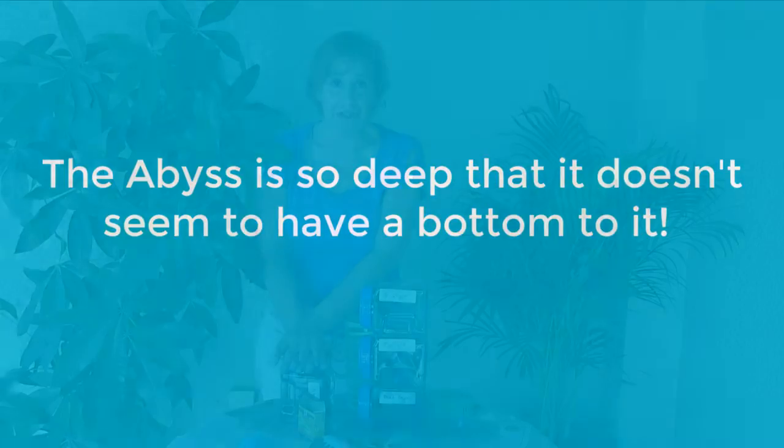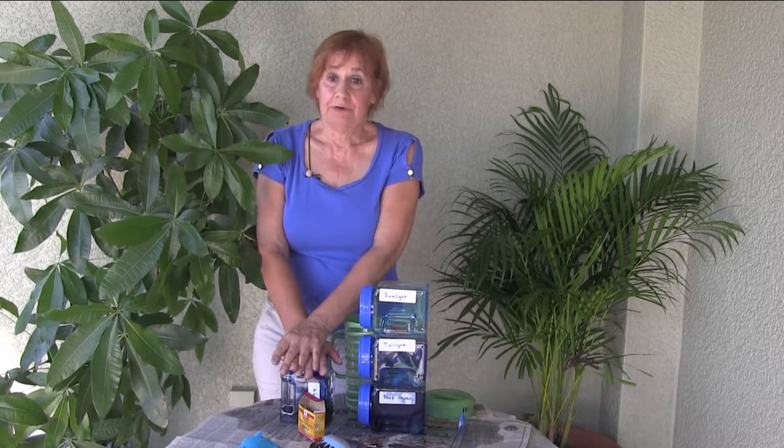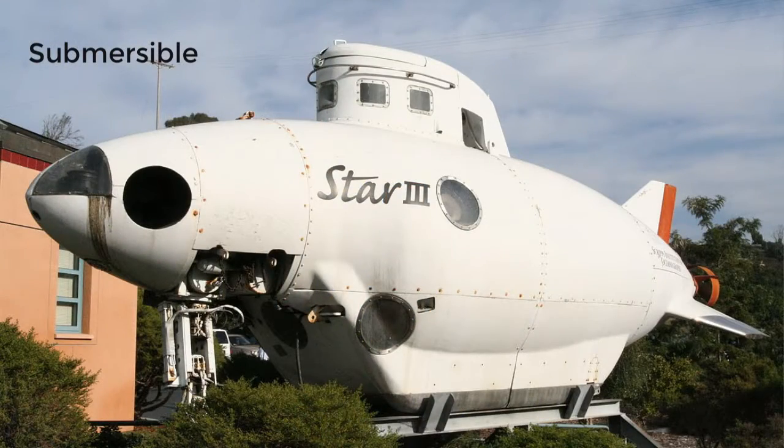Animals need to travel a long distance to find food. They need to travel a long way to find mates. And there just aren't very many of them. To see this area, we can't even go in a submarine. It's too deep. You have to go in a deep sea submersible. They found some interesting things down there, though.